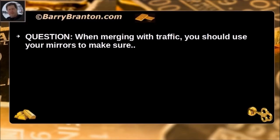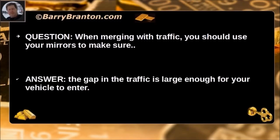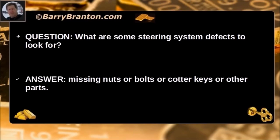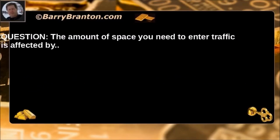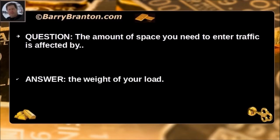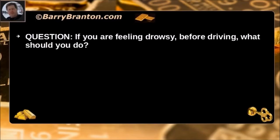When merging with traffic, you should use your mirrors to make sure the gap in the traffic is large enough for your vehicle to enter. What are some steering system defects to look for? Missing nuts or bolts or cotter keys or other parts. The amount of space you need to enter traffic is affected by the weight of your load. If you are feeling drowsy before driving, what should you do? Get some sleep.